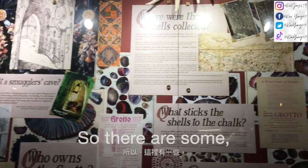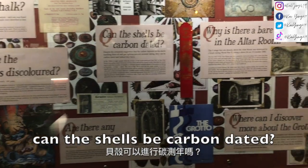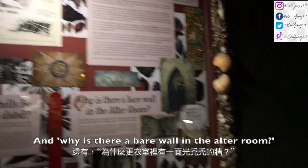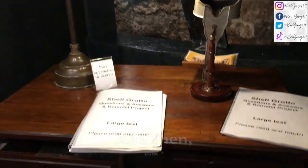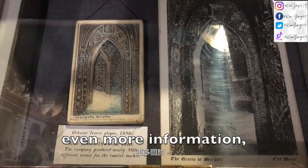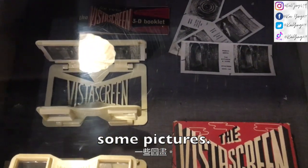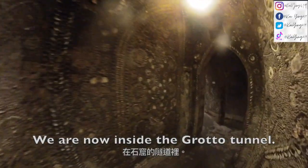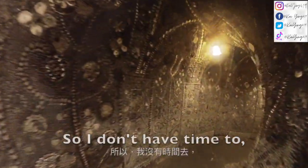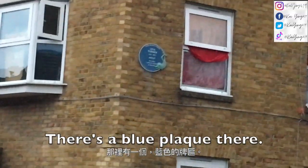So there are some signs on the board explaining, can the shells be carbon dated? What conservation is needed? And why is there a bare wall in the outer room? And then there are also these booklets where it tells you even more information about shell grottos, as well as some pictures. We are now inside the grotto tunnel. This shell grotto here, but we need to go now, so I don't have time to go until the end. There's a blue plaque there.